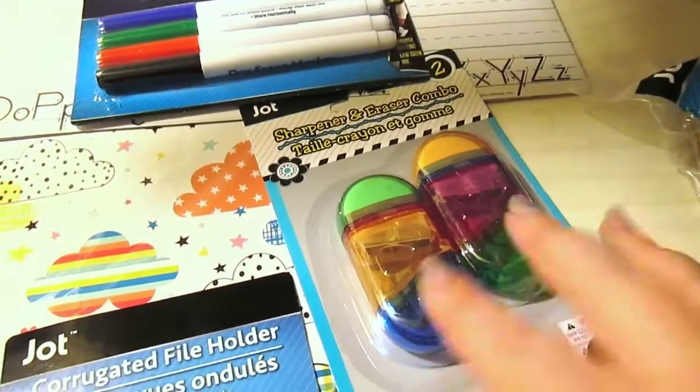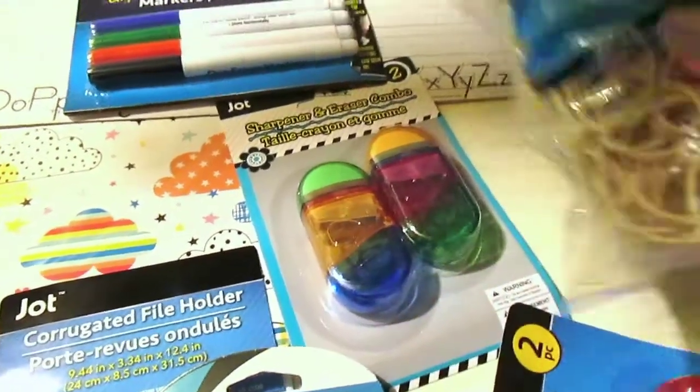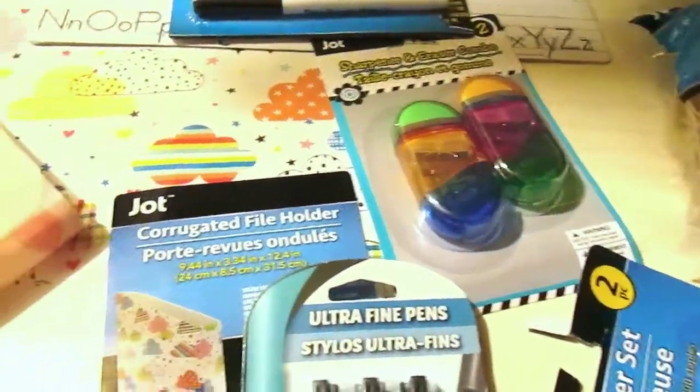Once again, I did think the eraser part would be really nice for Connor as well as for sharpening his pencils and mine. I needed some rubber bands, so I got those. All this stuff is from Jot. Isn't Jot awesome? I love this brand.